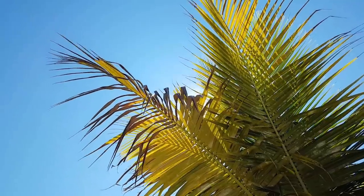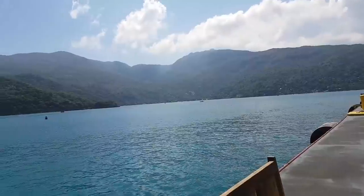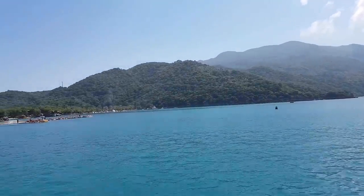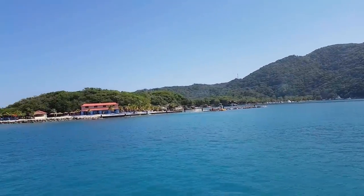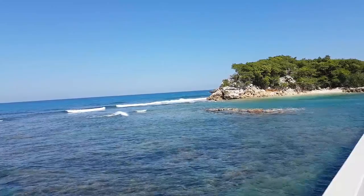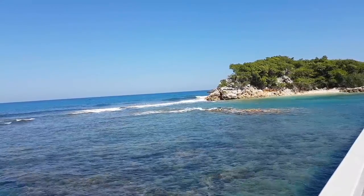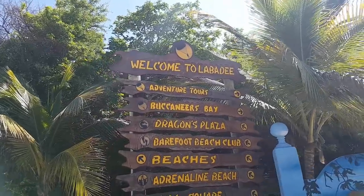Well, as you can see, it's a beautiful day here in Labadee in Haiti, and I'm on Royal Caribbean's private area. It's absolutely gorgeous here. Look at this day. The water is calm. Lots of room for people to get off, walk around. What I do like about the island is everything is sort of spread out. You don't have everything all congested into one area.